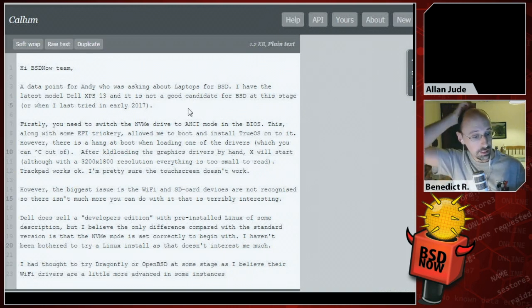Next up is Callum with a laptops question. So it begins with, "Hi BSD Now team. A data point for Andy who was asking about laptops for BSD. I have the latest model Dell XPS 13 and it's not a good candidate for BSD at this stage, or when I last tried in early 2017. Firstly, you need to switch the NVMe drive to AHCI mode in the BIOS. This, along with some EFI trickery, allowed him to boot and install TrueOS on it.